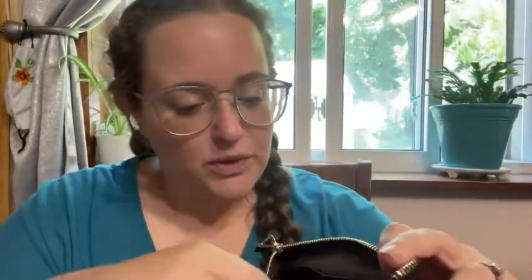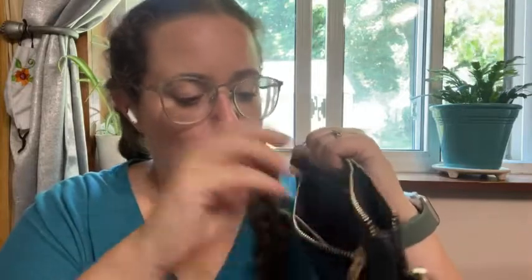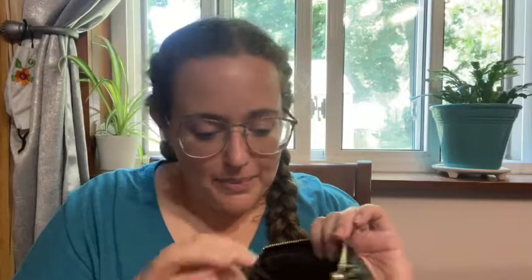I am not a light traveler. This is perfect because it has the little slots for your cards. It has a divider here. It has an inside pocket, and then it also has an outside pocket, which is great. I keep my wallet items actually in here just for a little extra security. But I think it fits an awesome amount of things in here.